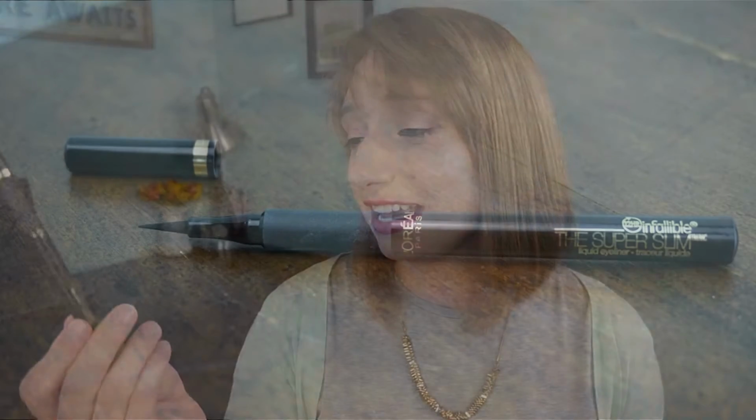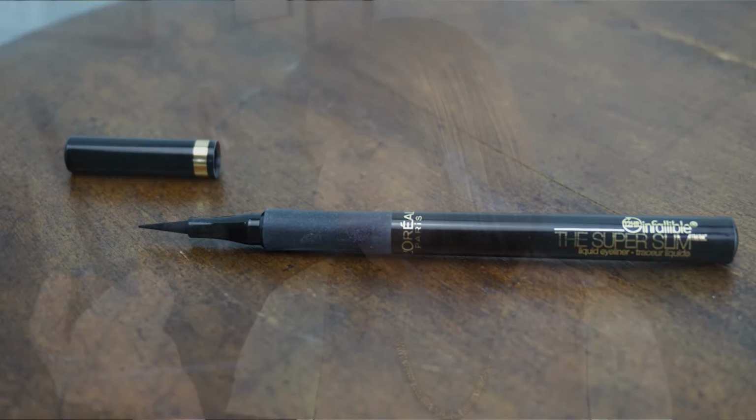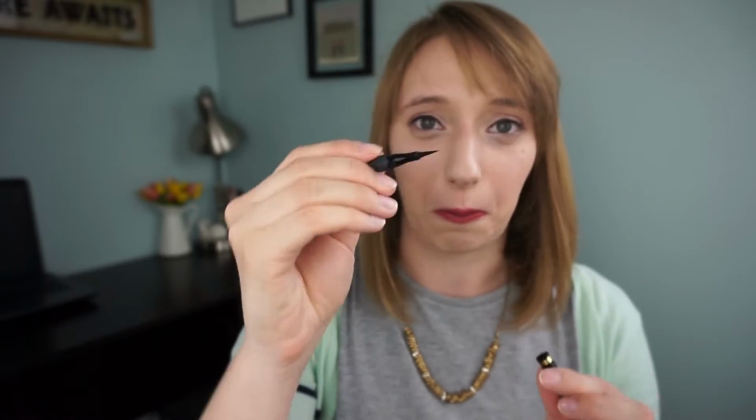Next up, I ran out of my Kat Von D tattoo liner. You might know I have been running out of that for about five to six months now and just haven't got it. So I ended up getting this one. It is the L'Oreal Infallible Super Slim liquid eyeliner. I am wearing this one today and it is quite nice. I wish this was a little bit more flexible, but overall it's very easy to use once you get used to it. And I like that it has this little grippy section, like a little pencil grip, so it just makes it a whole lot easier.